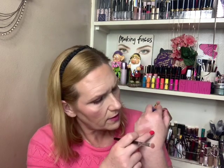But here's the thing. I haven't pulled for this palette since I did the review, which tells me right there something. That's the next shade we're going to go into. But first, let's take that shade that I just used and run it along the lower lash line.